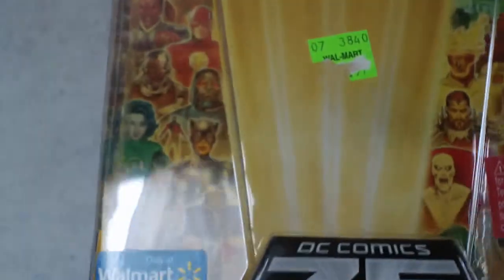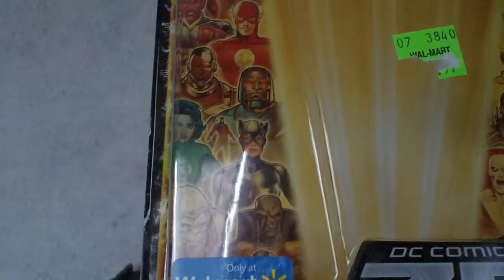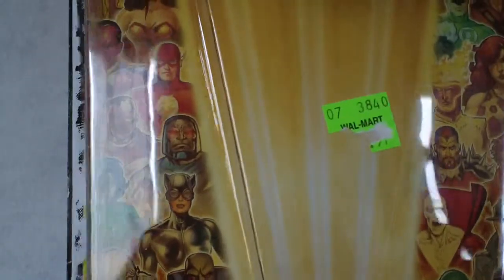She is a Wave 14 figure, so she's quite a bit back in the line. So you can see the Wave 14 packaging. And this is only at Walmart, exclusive for the 75 years. I believe this whole entire line was a Walmart exclusive, if I'm saying that right.